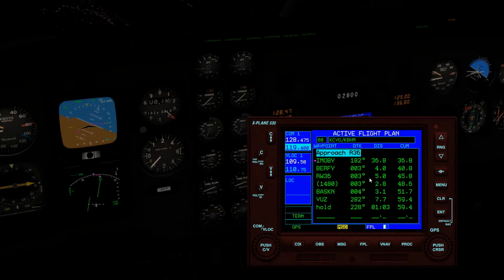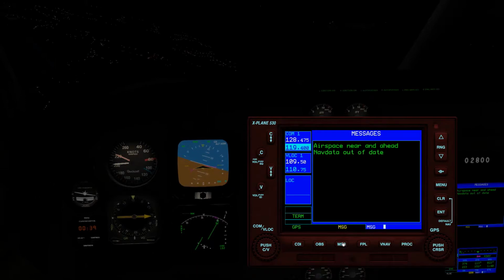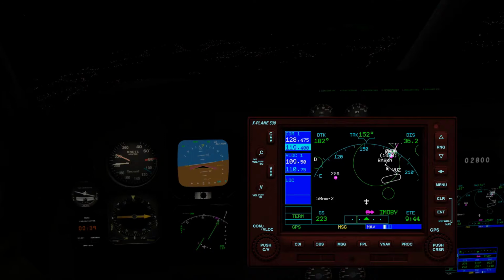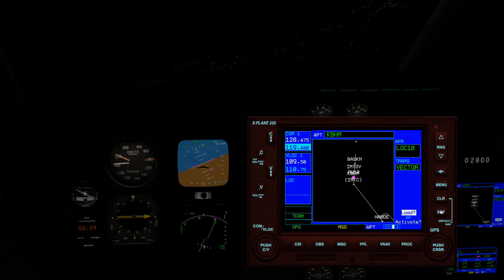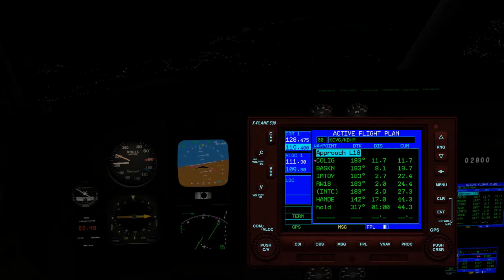We're on the approach for Imobi, 36 miles away. You are lining up. Good, very, very good. So you're going to hit Imobi. Let's activate this thing. Colleague. Where's Colleague? Localizer for runway 18. Is that tuned? So the localizer is 111.3. Let's tune that in.